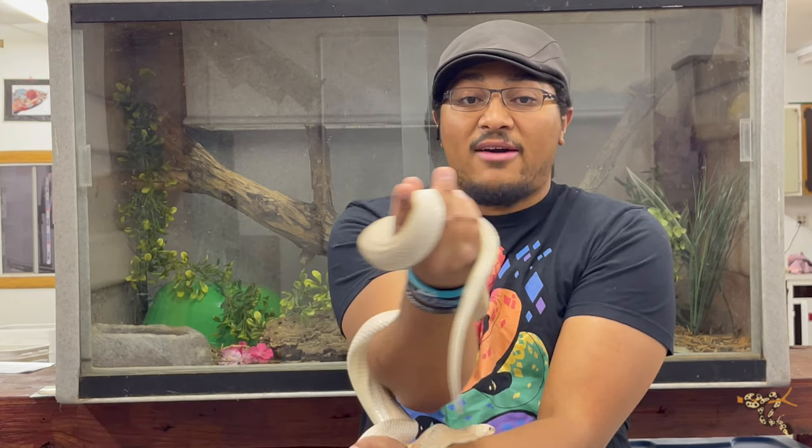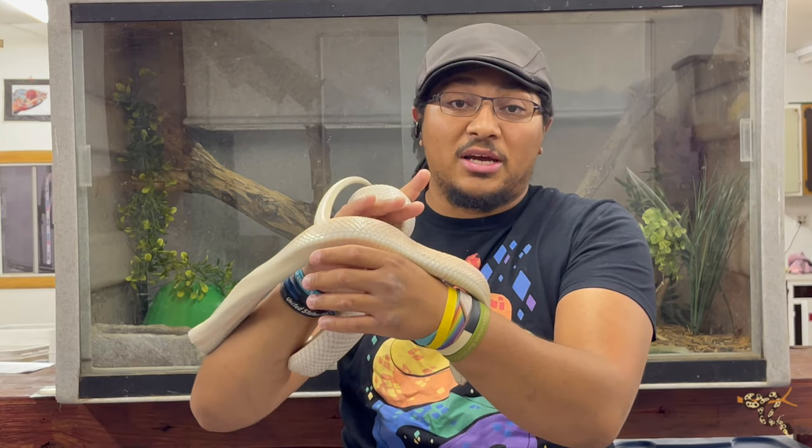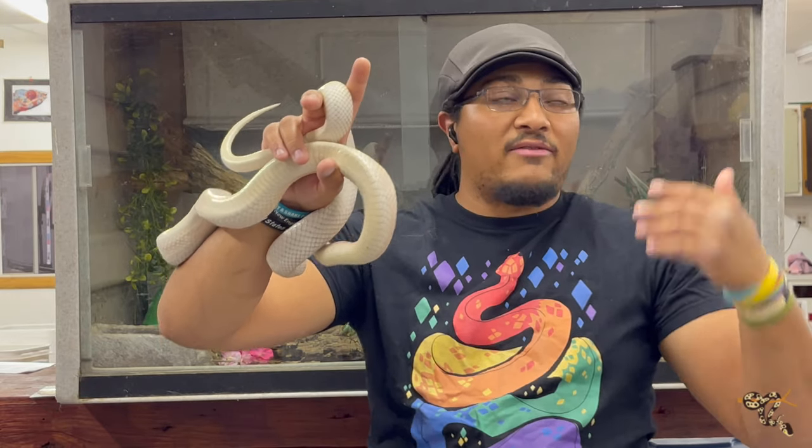These guys, as I mentioned earlier, have a very varied appearance. A lot of that has to do with their range. These guys have one of the larger ranges, the blacks obviously being the smallest because they're actually endangered. But these guys are very varied. I'm just going to keep saying that.